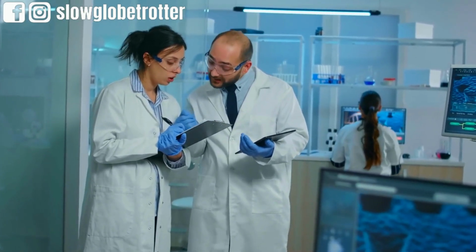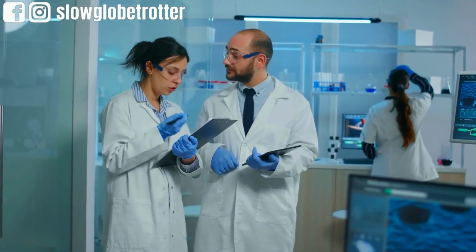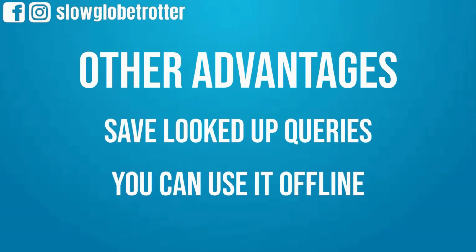Besides being free and having lots of languages, other nice advantages of Google Translate, which you might not know, are that you can save looked up words and phrases and that you can use it offline after you downloaded a specific language. This is especially handy when you are traveling together with your language partner and you don't always have Wi-Fi access.